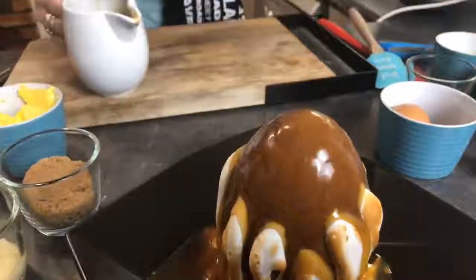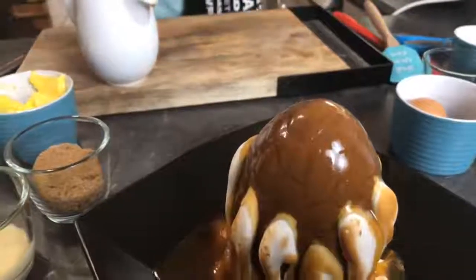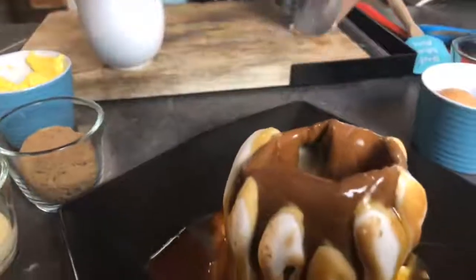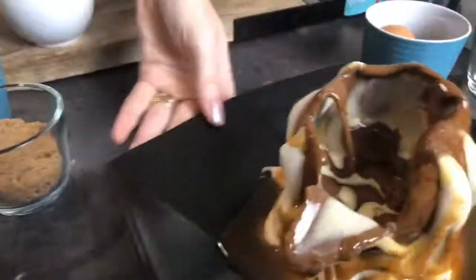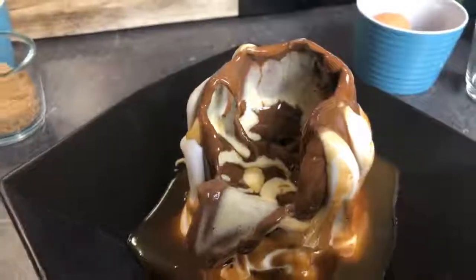Oh, if you get it hot enough, everybody. If you get it hot enough. Look, wait, there you go. Look, that's what we wanted. Look at that. So inside there is your gooey, yummy dessert. Yeah, Amelia is salivating.